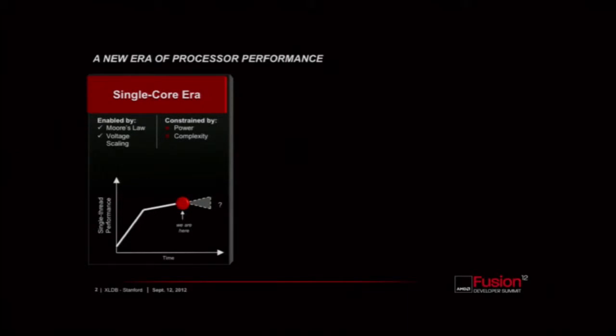OK, so I'm going to talk about heterogeneous computing and actually two forms of it. Sort of the chip-level heterogeneous computing, I'll spend the first part on, and then system-level heterogeneous computing. So AMD acquired a company earlier in the year called C-Micro, and so I'll discuss some of those solutions and why it may be interesting for this community.